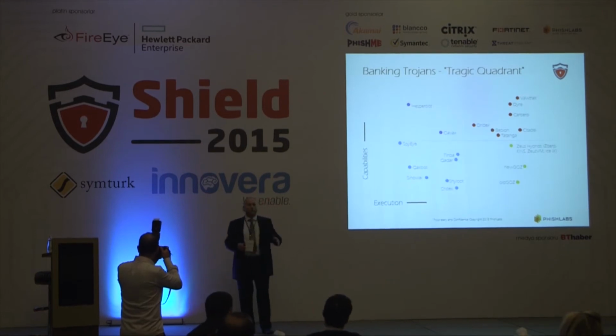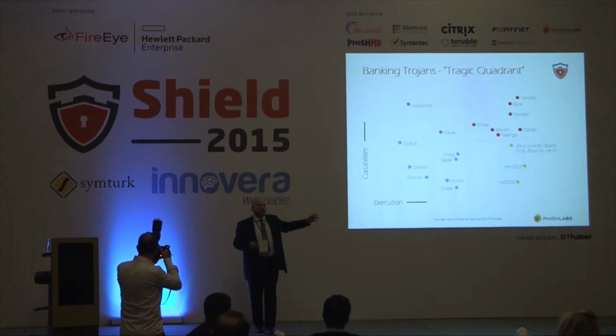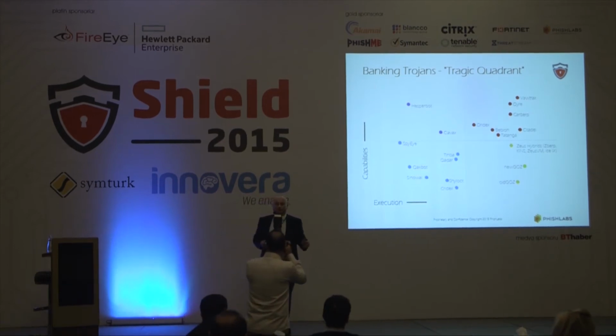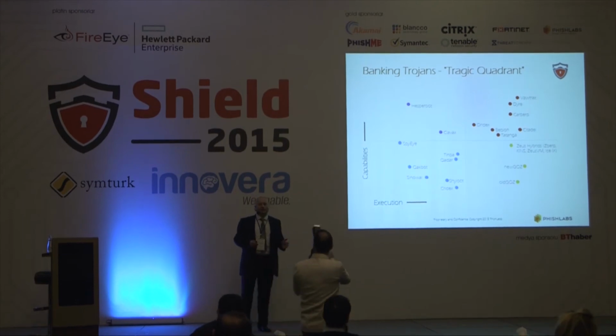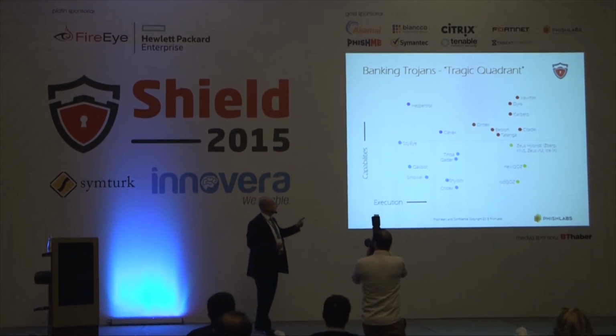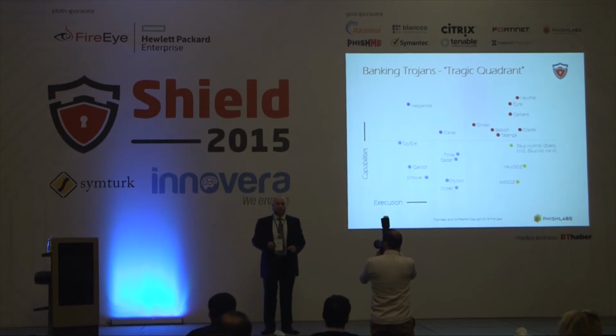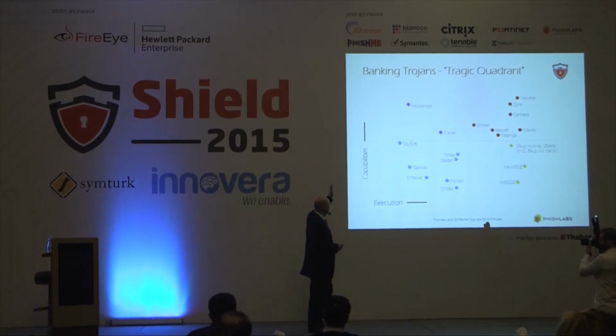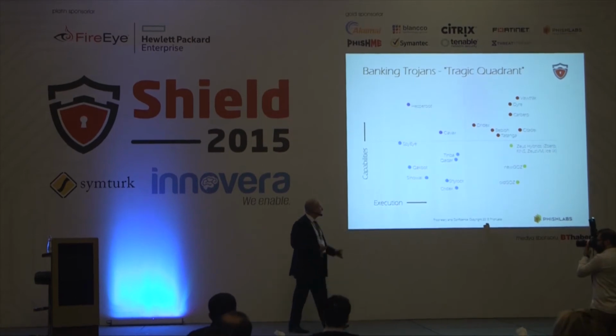And then what we do is we map all of this information and we come up with what we call our tragic quadrant. Some of you may look at the Gartner Magic Quadrants for all the different aspects that they do, and they do a very good job. So we've developed this tragic quadrant of malware. This helps us to track the capability of every single piece of malware. So in terms of its capability, north to south, execution, east to west.